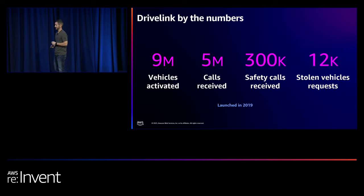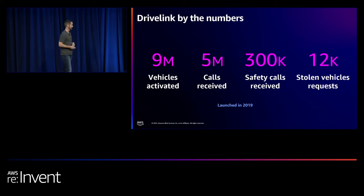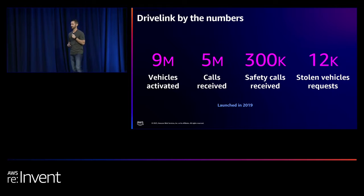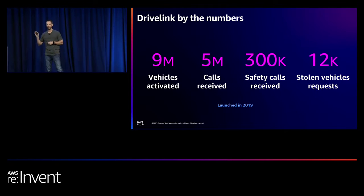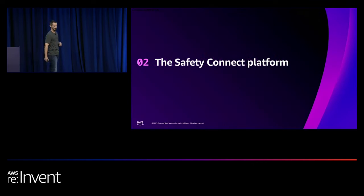So by the numbers, we have about 9 million vehicles that are activated on our system. We received about 5 million calls to our Safety Connect agents. About 300,000 of those were safety-related calls where we actually had to have local authorities respond to the incident. And then we've also handled about 12,000 stolen vehicle requests that have come our way.